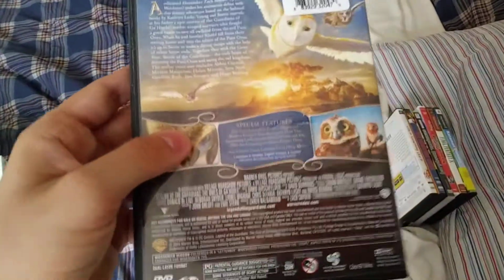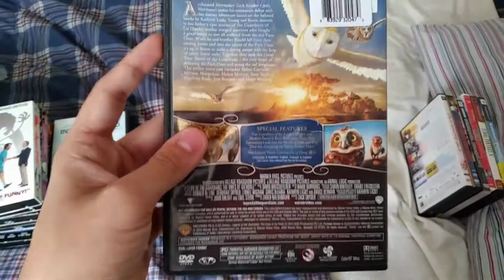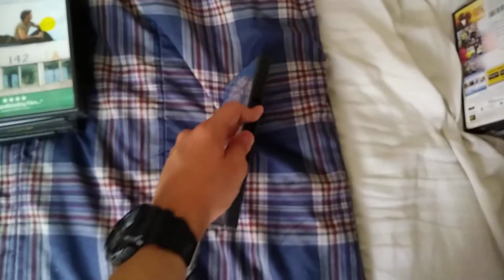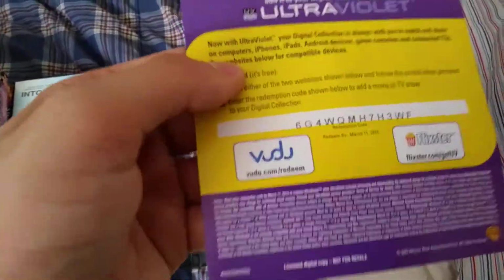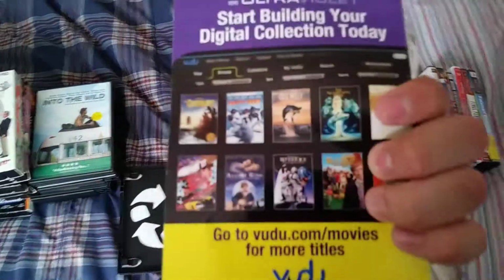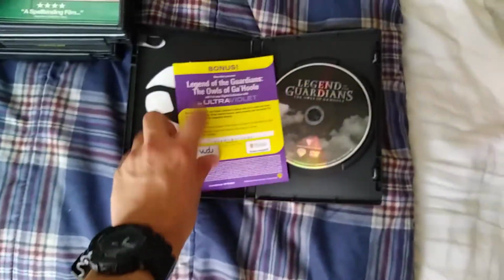I do remember seeing bits and pieces of this movie in middle school back in late 2011 or early 2012. I'll have to check and make sure. What I've seen is a really cool movie, but I'll have to give the whole movie a watch soon. And this DVD was purchased from Walmart because of the ultraviolet code. Yeah, this might have been purchased at Walmart back in 2013 because of the ultraviolet thing.